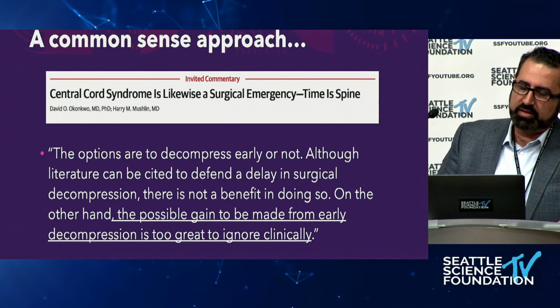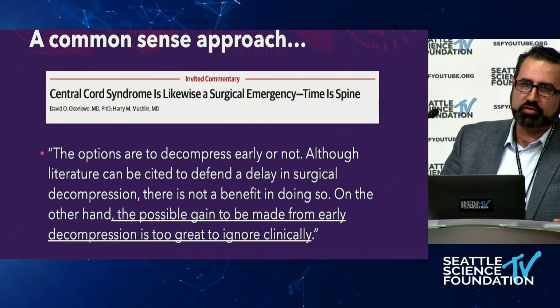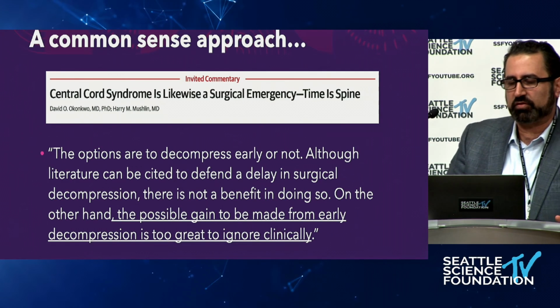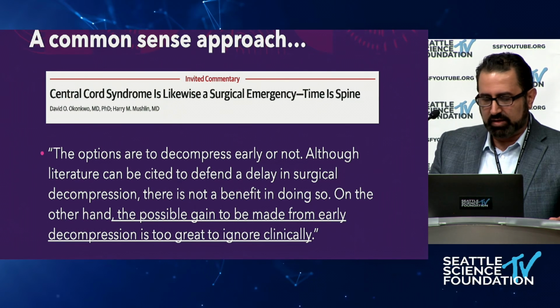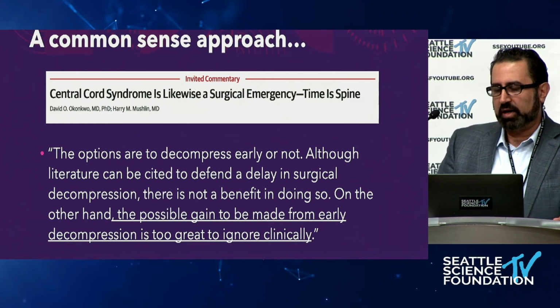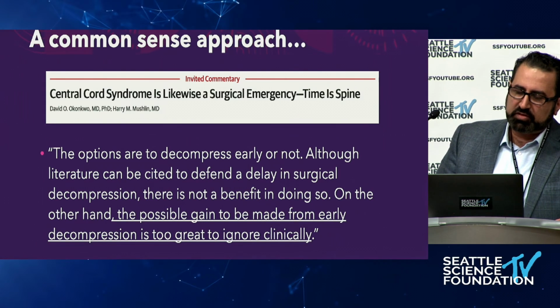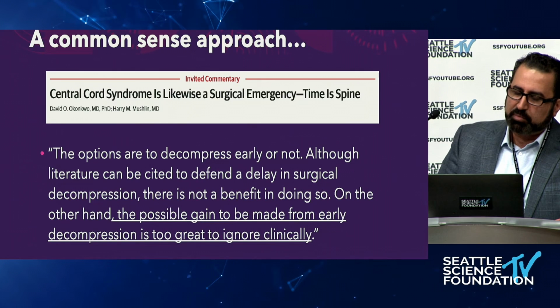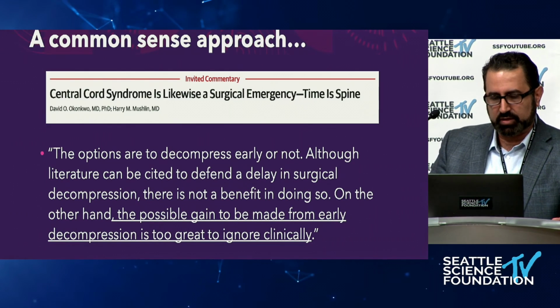So I love this line. Dr. Fehlings really emphasizes the fact that time is spine. We all say that time is brain when it comes to various cranial entities like stroke and decompressive hemicraniectomies. Well, really, time is spine as well when it comes to compressive lesions in this entity of central cord syndrome. This was a reply by David Okonkwo to that paper, and I just want to read it. The options are to decompress early or not. Although literature can be cited to defend a delay in surgical decompression, there's not a benefit in doing so. On the other hand, the possible gain to be made from early decompression is too great to ignore clinically. And I think that nicely lays out the consideration here.